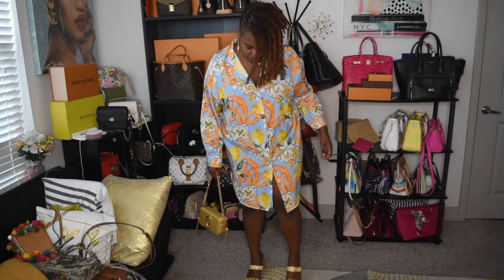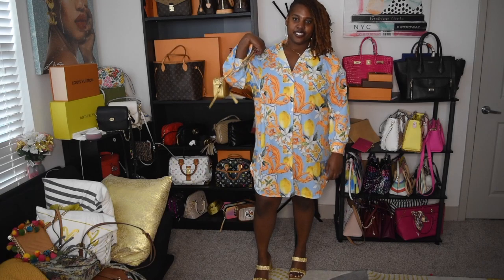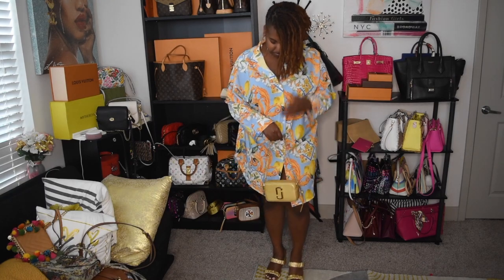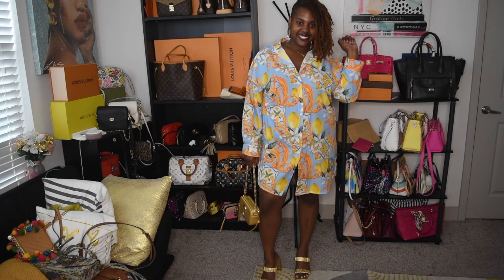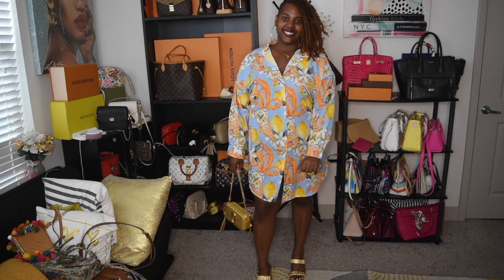All right, and we're moving on to my last piece. So this one is called the Plus Fruit Tile Print Shirt Dress. Got it in the color blue, US size 16. Y'all, when I was checking out, they said this was the only one left. This came in a white color, and it also came in a pink. I was looking for the pink one, but I said, you know what? I don't really have anything with light blue as the background of a top or dress. So I was like, let me get this. So I paired this with some gold heels that I got from Guess from Macy's, and then my Marc Jacobs snapshot camera bag in the color gold.